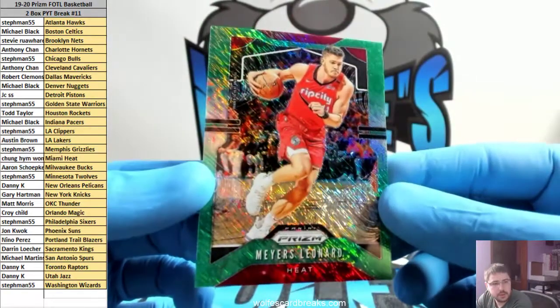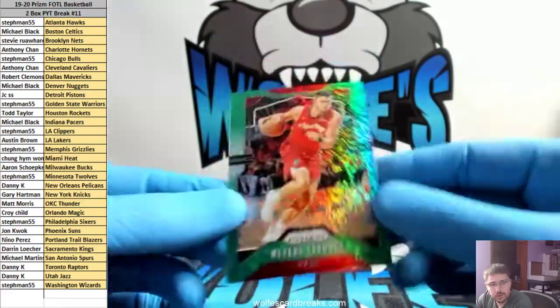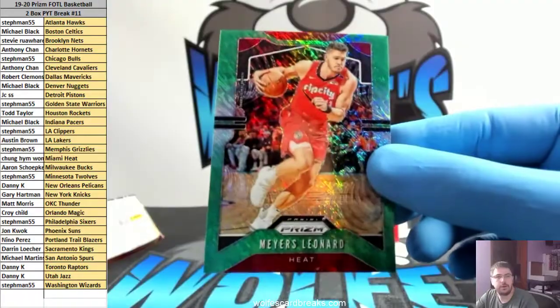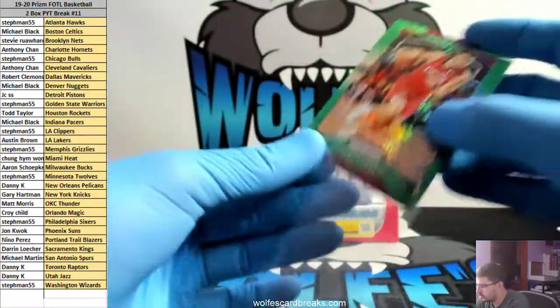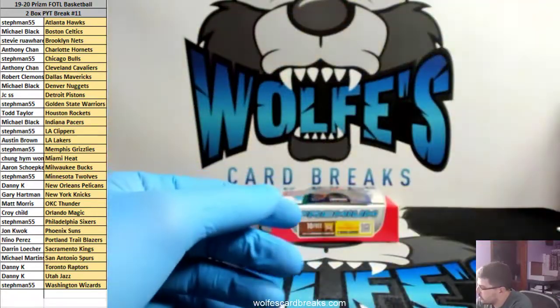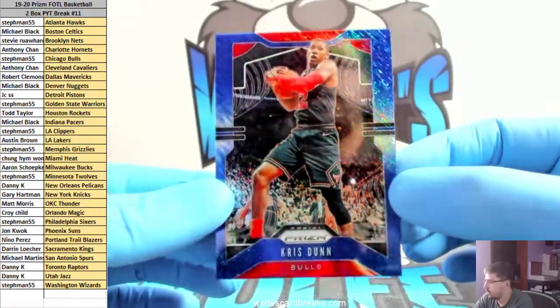Another green shimmer. Getting a bunch of green shimmers. Who had the Miami Heat? Chung. 7 out of 25. Leonard. Green shimmer. For the Bulls, blue shimmer. Chris Dunn.